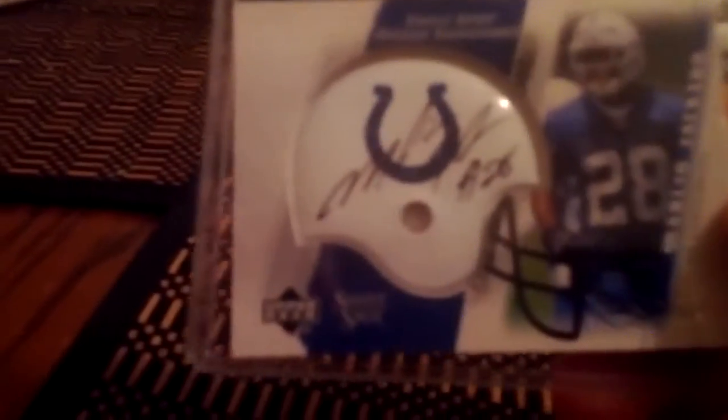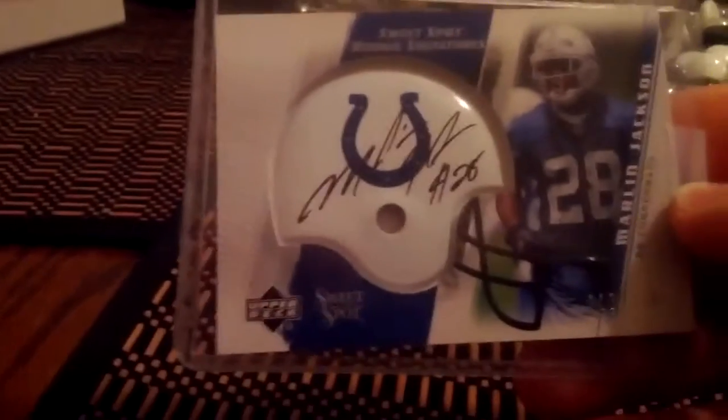Then I picked up Marlon Jackson. Sweet spot, rookie signature. Sorry about the bumpiness. My son's attacking my hair. And then sweet spot signatures, number 7 out of 15 on this one.